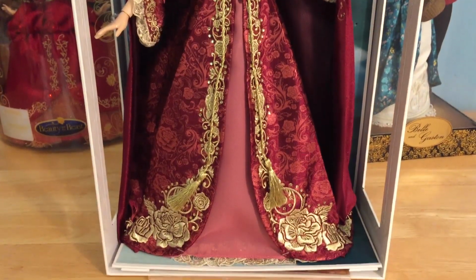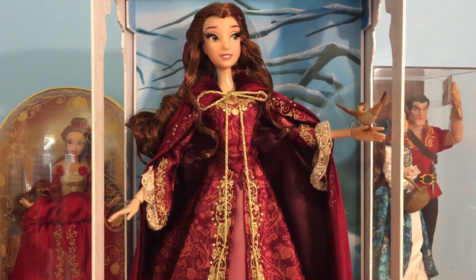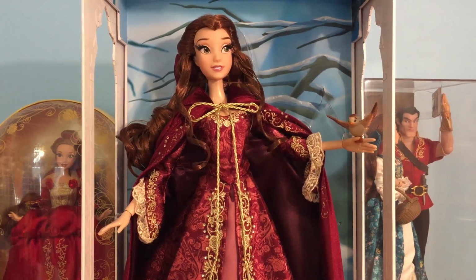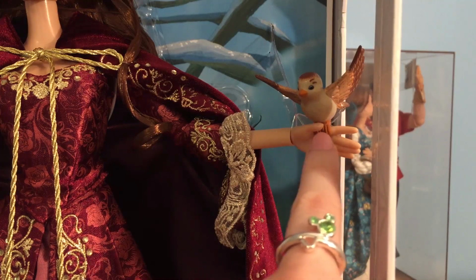Okay, well I went ahead and took off the plastic so that you could get a closer look at her. Look how gorgeous that dress is. I love the color they used for it. This is supposed to be the dress that she wears during the Something There scene when her and her Beast are feeding the birds out in the snow. And check it out, she's even holding this adorable little bird on her hand.